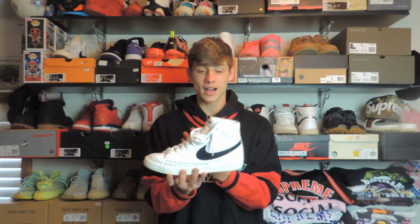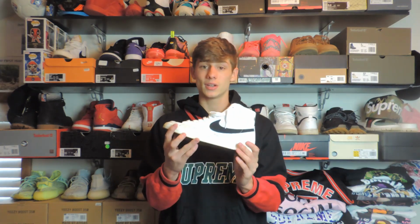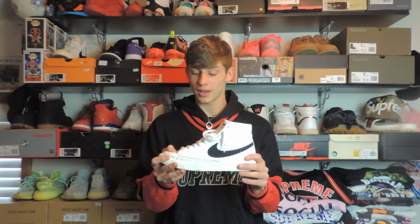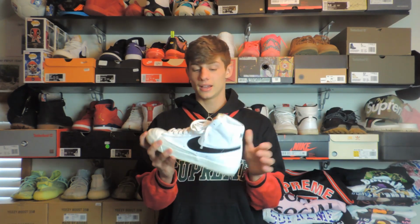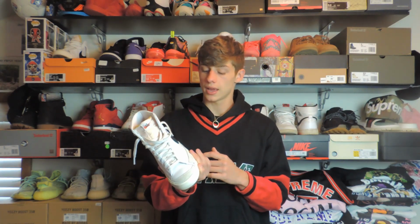They are super hard to get on, but that's besides the point. They really look good with baggy pants. Anything tight, they kind of look big and long. That's what she said. Stop it. But I really like the shoe, and I don't wear these as much as I want to, and I'm probably going to wear them a lot this upcoming summer.